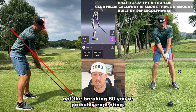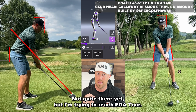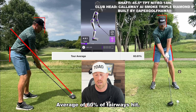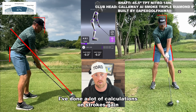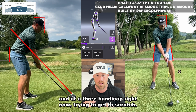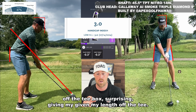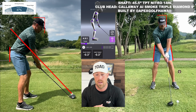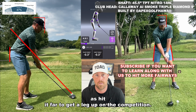Not the Breaking 60 you're probably expecting. I'm not trying to shoot a 59. Not quite there yet, but I'm trying to reach the PGA Tour average of 60% of fairways hit. I've done a lot of calculations on strokes gained, and at a 3 handicap right now, trying to get to scratch, I'm losing a few strokes off the tee box. Surprising given my length off the tee, but again, you have to be accurate just as well as hit it far to get a leg up on the competition.